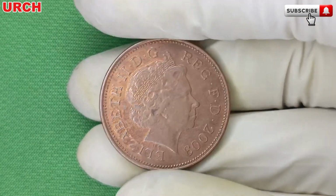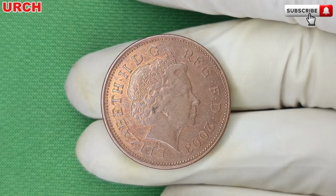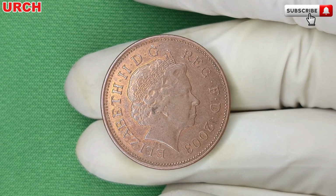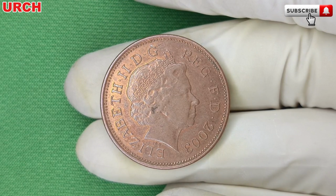enduring identity. But here's where things get interesting. While millions of 2 pence coins are struck every year, the 2003 version hides a twist.